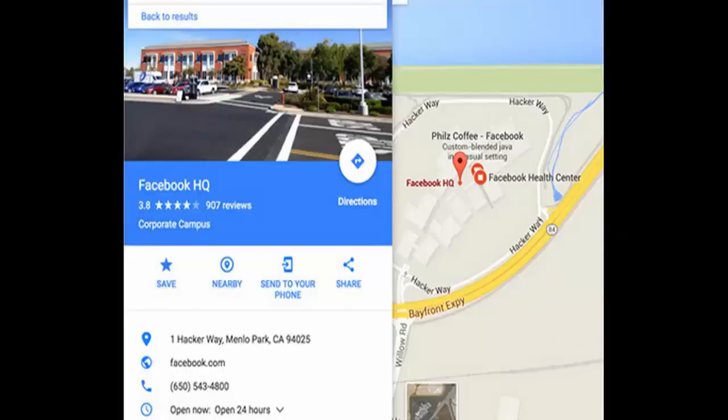2. Take an Uber to their headquarters at 1 Hacker Way, Menlo Park, California, 94025. This is their actual address. You know this because of the forum.